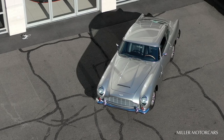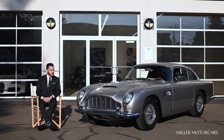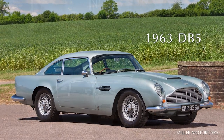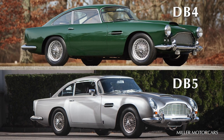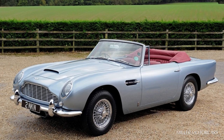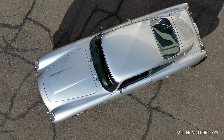So before we jump into the actual specs on this car, a little bit of history on the DB5. It debuted in 1963 as an evolution and replacement for the DB4. There were 1,059 units made. Of that, 65 were Vantage spec and 123 were convertibles. But the majority were hardtop coupes, just like I have next to me here.